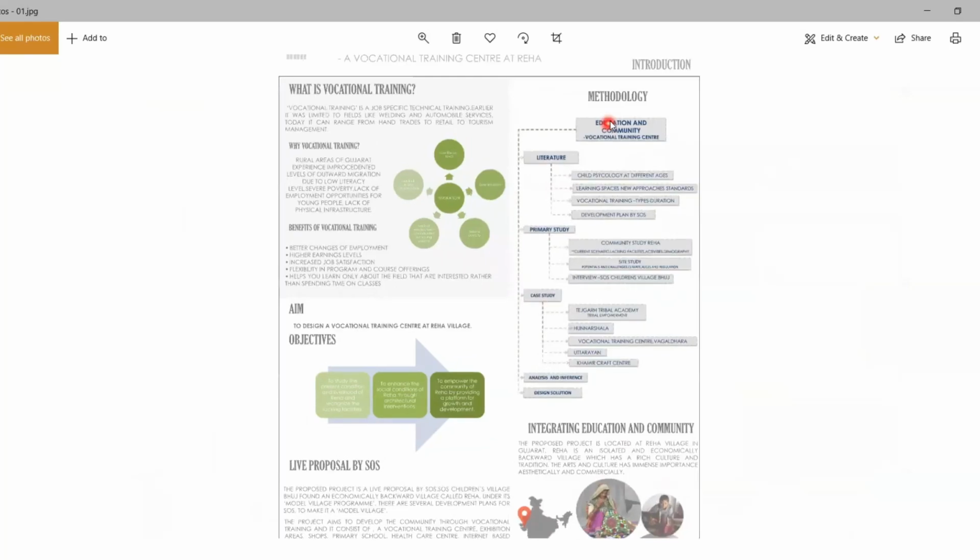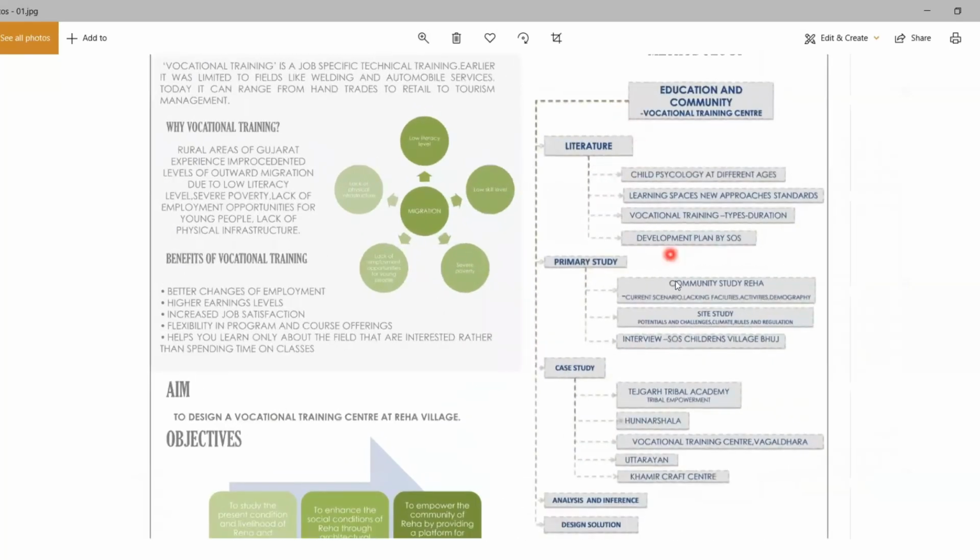So what I have done is, first of all, community study to understand the present condition of the village and recognize the lacking facility, and checked over SOS development plan to find out what all interventions can be made. Case studies are taken from different parts of Gujarat as the site is in Gujarat, and then finding out analysis and inferences which lead to the design solution.